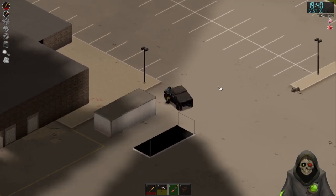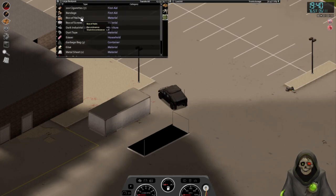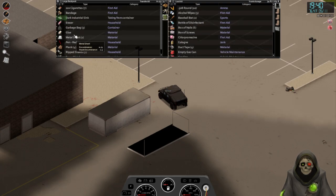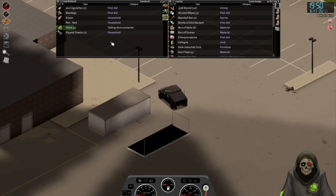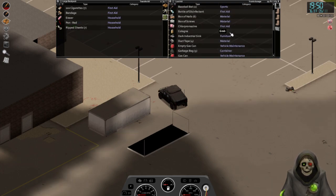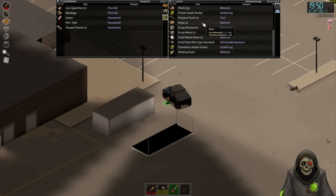Okay. Let's hop in. Offload the stuff that I got. I'm gonna keep the pipe wrench on me for right now, I think. Yeah, we are out of food, at least inside. Do I have any up top? No. Okay, well, shit happens.